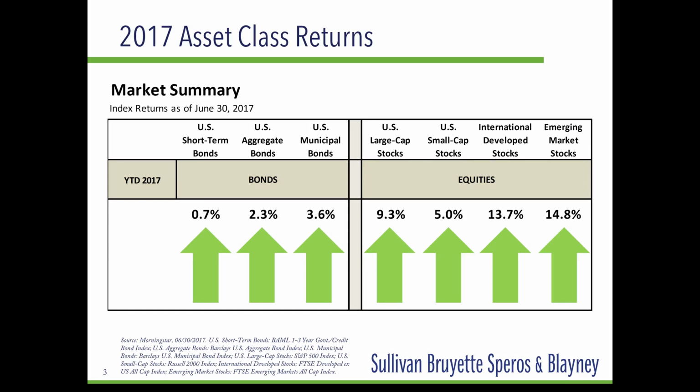But in general, we still like bonds to give you that safe income throughout the years. But most importantly, they offer ballast in the portfolio, flexibility in your portfolio when stocks go down. But certainly, as you can see, not an issue of stocks going down thus far this year. U.S. large cap stocks are up a nice 9.3%. U.S. small company stocks are up 5%. So these gains are really on the back of strong corporate earnings growth in the first quarter and most likely again in the second quarter. They're coming out right about now.